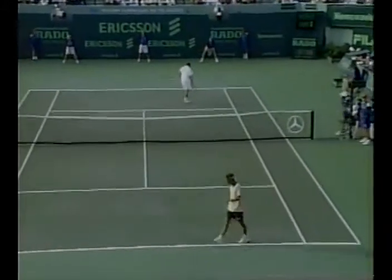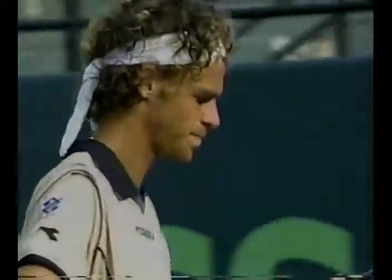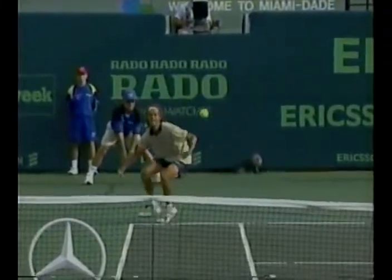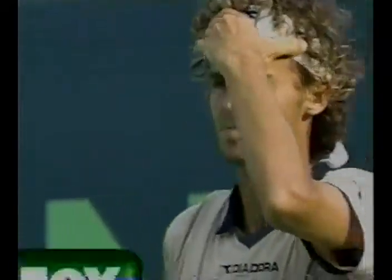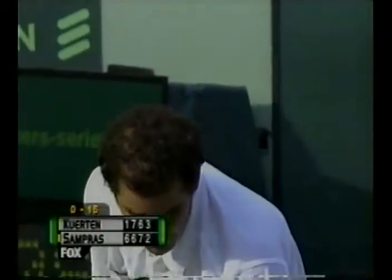Oh, great return. The dagger. Now he's got to make a decision right now if you're Pete Sampras. Love 15. If he holds here, then he's committed to winning this fourth. If Gustavo can pull out forehands like this as he snaps at it, go down the line, then he'd have to conserve some energy and basically throw this fourth set and get ready for the fifth.